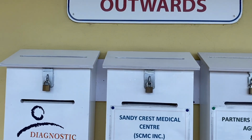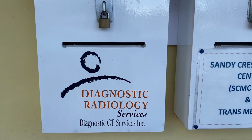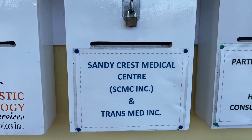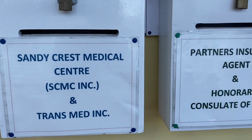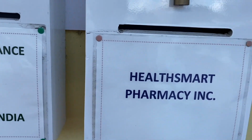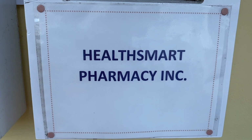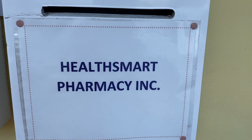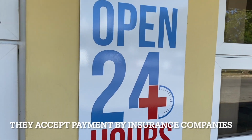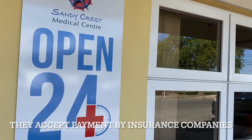And here's the information for the Sunset Crest Medical Center. They've got radiology services here. Sandy Crest Medical Center, that's what is here. There's also an insurance agency here. And there's a pharmacy here. So once you see a doctor, you can get your pharmacy needs, your medication taken care of right at the same site. Over the years, I've accessed their services once or twice and have always been pleased.